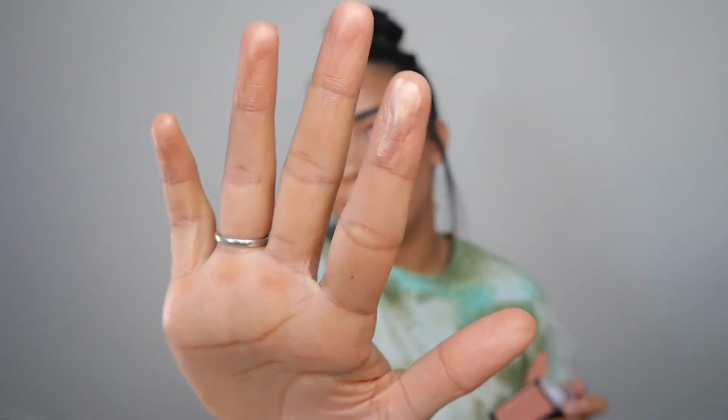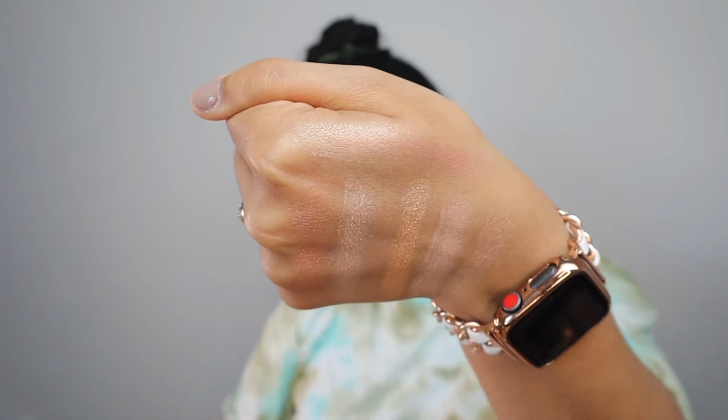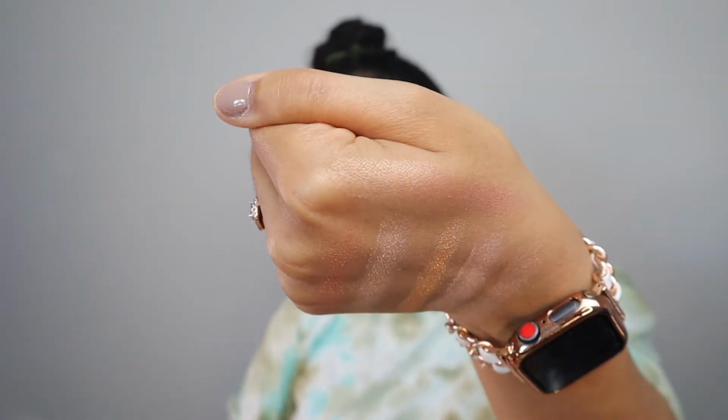But this is so pretty. It's kind of like a pinky champagne highlight. I'm gonna put it right here. So right here is the highlight and it is gorgeous. These highlights are like $4 to $5-ish. They come in 6 different shades. I want to get more of these because I like this one. I just want to test more out.